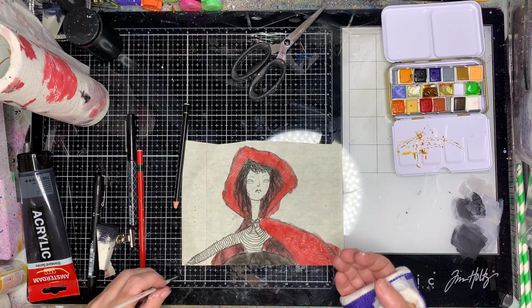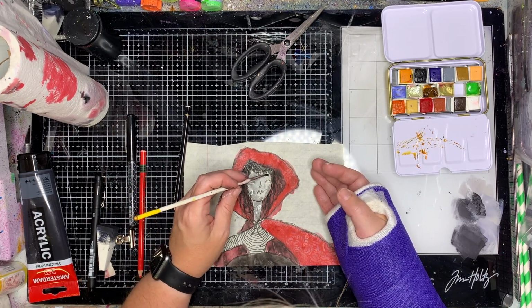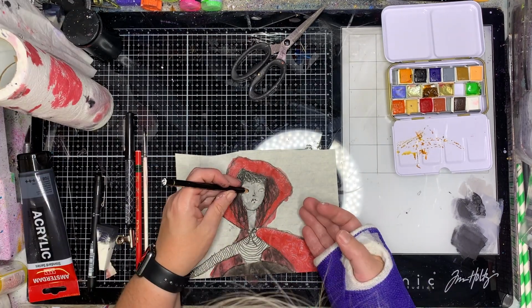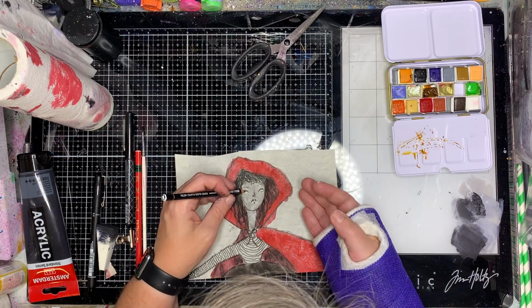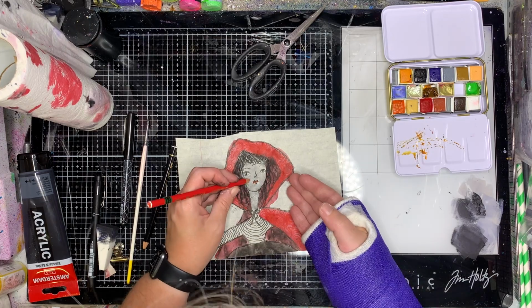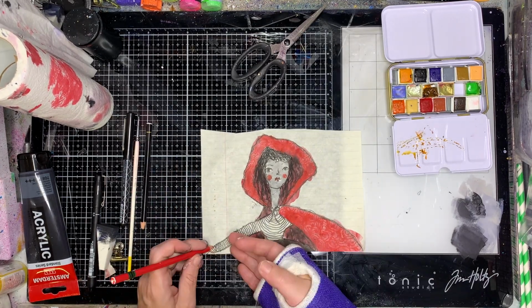And as I always say, practice makes progress. So if you're not sure about something, just keep going, try it again, sketch it out a few times. It's just paper in the end, so it's not going to be a huge deal. But if you do want to do what I did and have a bit of a template underneath to trace over, that's a really great way to go.